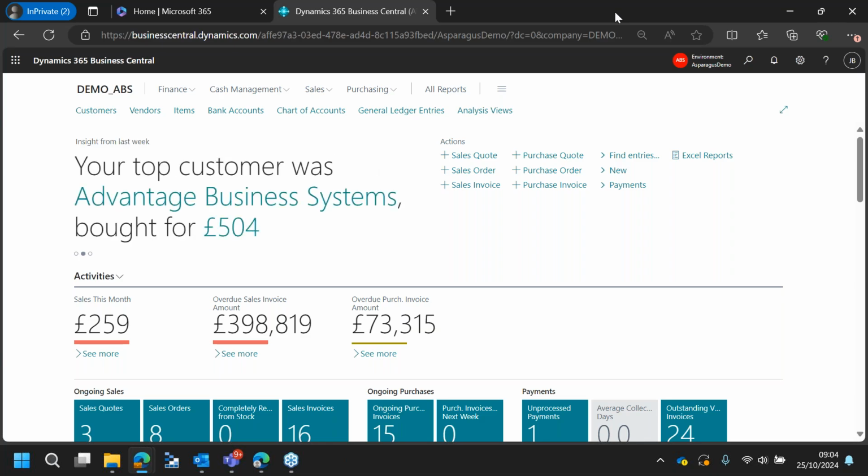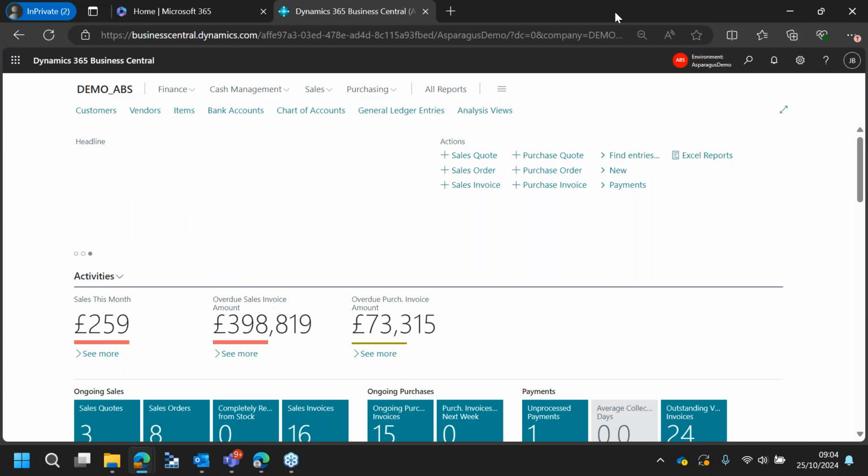As I said, you're going to get into this dashboard. This is known as a role center, and Business Central comes with a number of predefined role centers that you can assign to your users based on their roles and tasks within the organization. I've assigned myself the Business Manager Role Center just so I can show you a couple of key features.